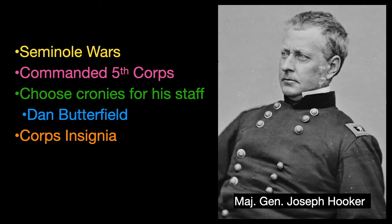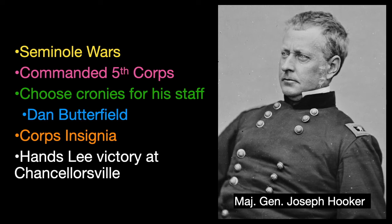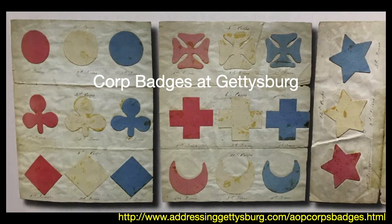And then Hooker could, there's no question, Hooker could have won the Battle of Chancellorsville, but he suddenly turns super cautious, changes his plan midway through, and allows Robert E. Lee to get the upper hand. Now, in his defense, Hooker was wounded. A shell went off very near him, he received a concussion, and I suppose that perhaps after a concussion you don't think as clearly as you were before the battle. But let me go back to those corps insignia, because this is kind of cool.